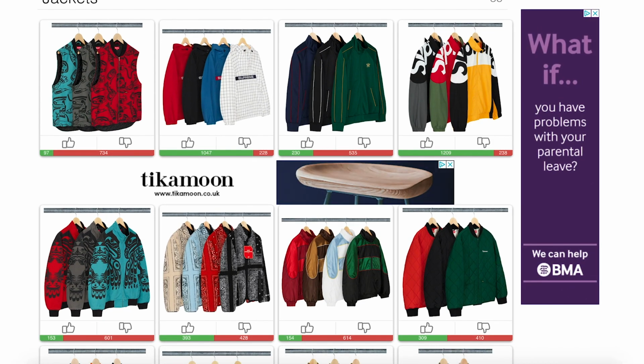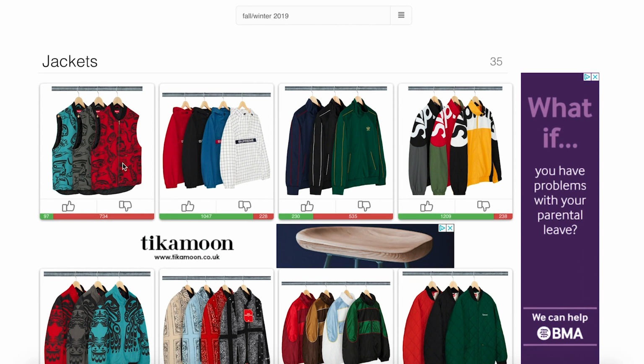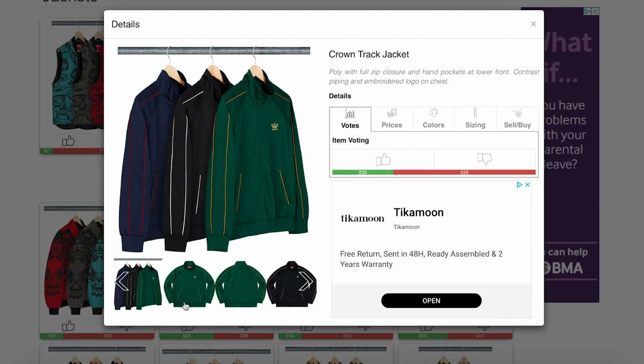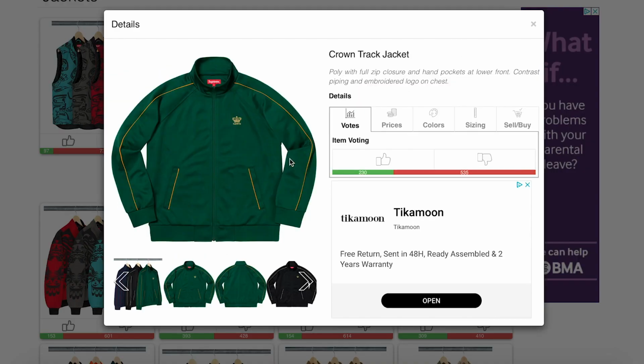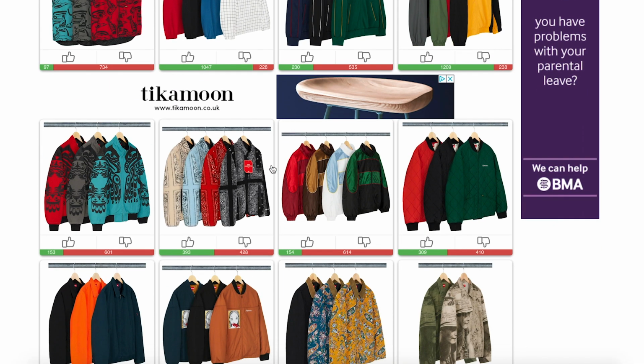First up, we're going to look at all the jackets. Now, for me, I'm just going to group these sort of things into things I like, things I don't like. I don't like this kind of gilet looking thing, not a big fan of that. Not a massive fan of the crown jacket either. I mean, it's alright, it's okay, don't get me wrong. I just don't really like these sort of jackets, the kind of track jackets, you know. I don't like those. I'm not a big fan of those.